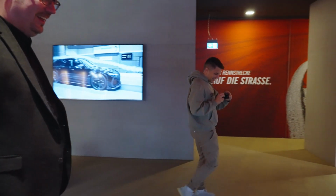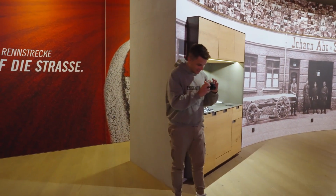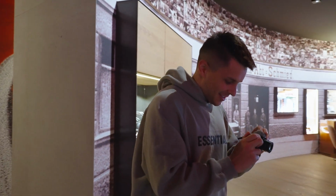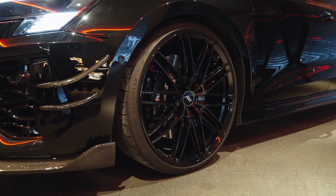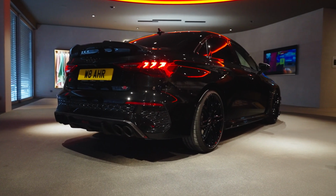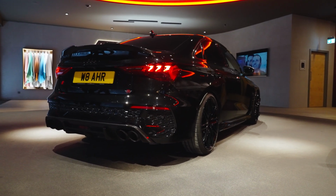That is just completely different, isn't it? Just all the mods and everything. Yeah, that is a different level, mate. That is truly, truly insane. The wheels, even the stance of it is completely different now, isn't it? The stance of the car. Yeah, got the lowered suspension as well, so ABT 30mm lowering.